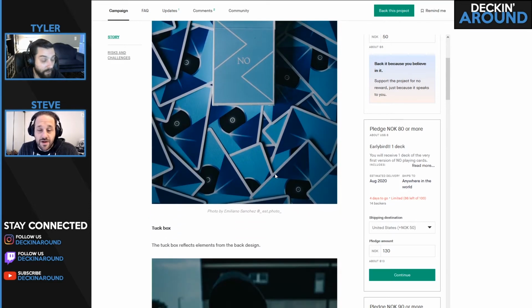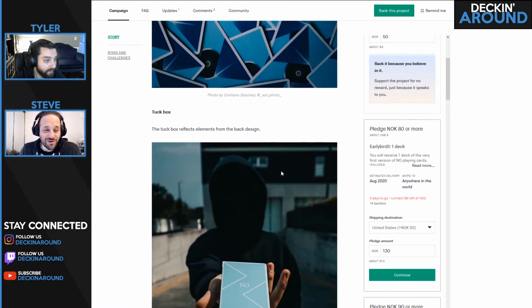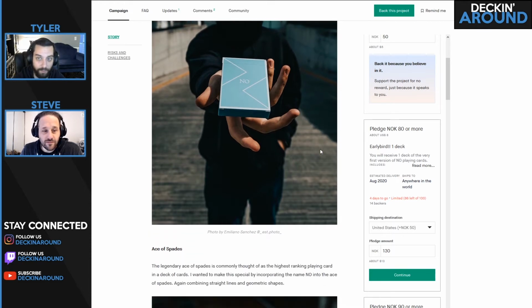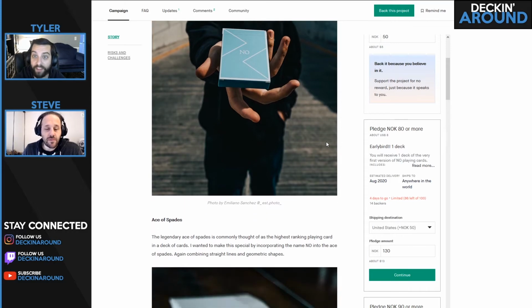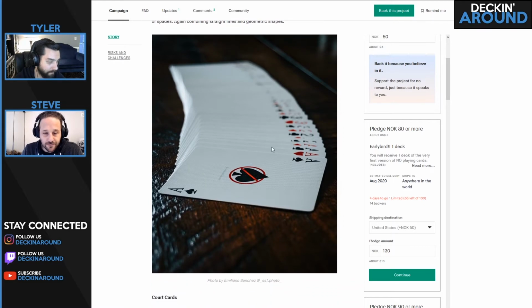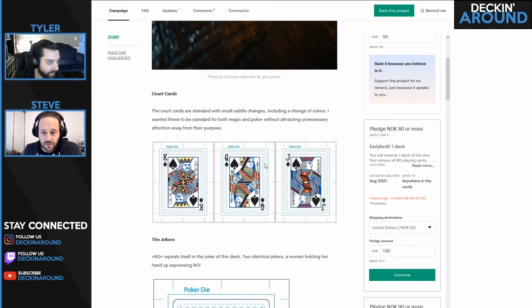A dollar's a dollar. Some people, it's a big deal. I always feel like the minimum difference between early bird and the ultimate price should be $2. I think it makes the most sense because then you're looking at more than a 10% difference. Yeah, I agree. Interesting deck. Looks like relatively standard courts.